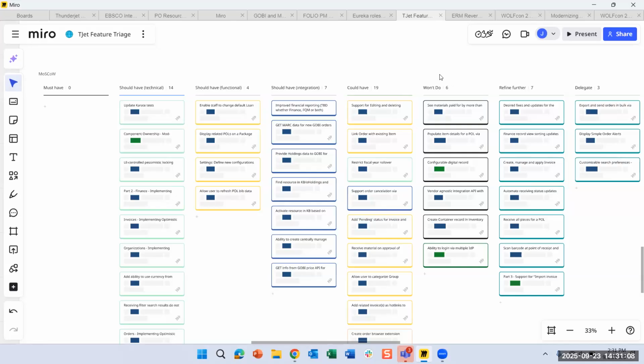So that is the short version of how we did this particular Moscow, and we got it tamed. And then when we went to setting up the next release, we said, we are only going to look at the should-haves. Everything else we can set aside because it's not relevant. Are there any questions on Moscow before we move on?